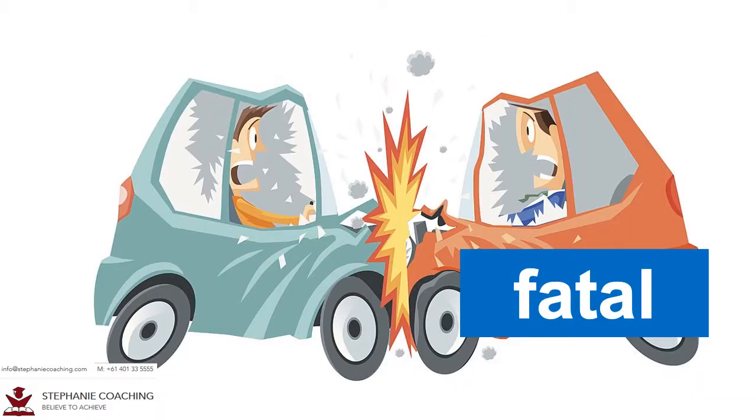Word number 14 is fatal. The adjective fatal means deadly. For example, car crashes are most often fatal for all passengers. This is why cars have airbags and seat belts.